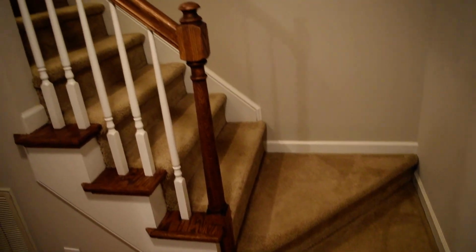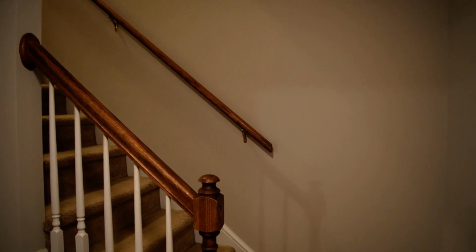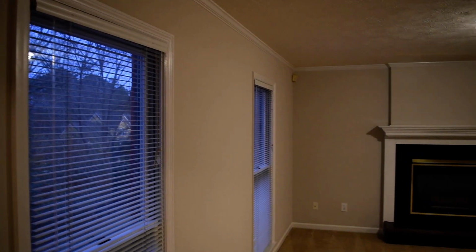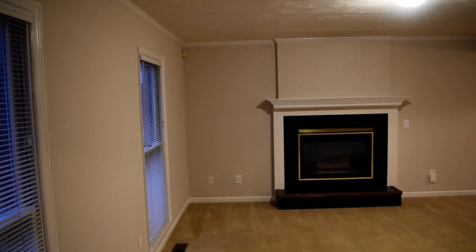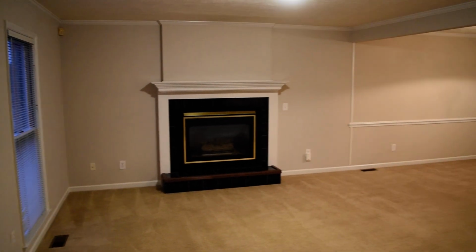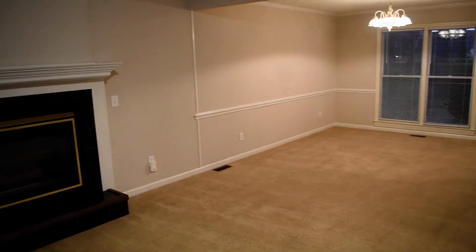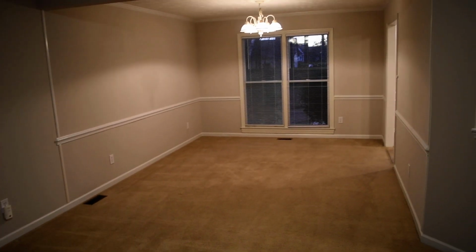Hardwood floors in the foyer, and it leads to stairs to the second story. We'll come back. Security system is installed. Freshly painted. This is the living room, the gas fireplace. There's blinds throughout the house.